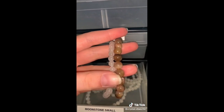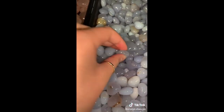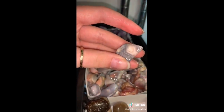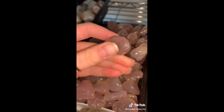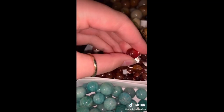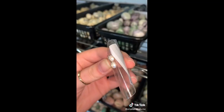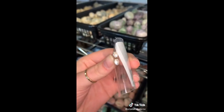First up, a rainbow moonstone bracelet and then a black moonstone bracelet. One mini blue chalcedony heart, a gorgeous pink Botswana agate tumbled stone, a pink chalcedony tumble stone. This one's so funky with the little caves and crevices. A mini fire quartz sphere, and some mini thousand layer quartz spheres. And last but not least, a beautiful pair of our sterling silver rainbow moonstone studs.